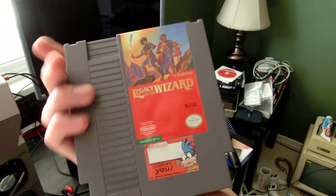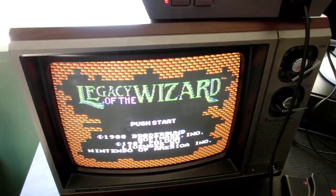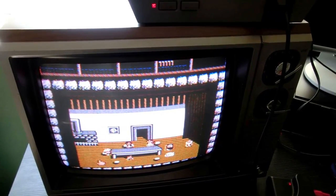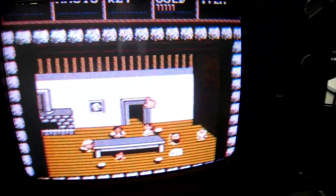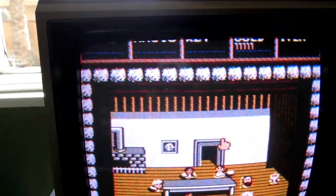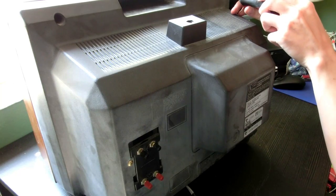Let's try Legacy of the Wizard. I've never seen this game before, so. There we go. That's a little better. The video doesn't look all that bad on here, actually. It's a slight amount of grain, but not enough to have to bother fixing. I don't think, at least. So now that we know that the video works fine, let's start taking it apart.